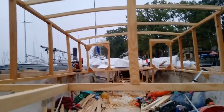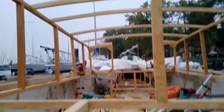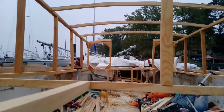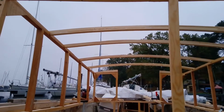sorry, I thought I had to sneeze. Sneeze. What? Anyways, it will be dark very soon, and I think this will be all for today because I already have a long day behind me, and this looks rather beautiful.